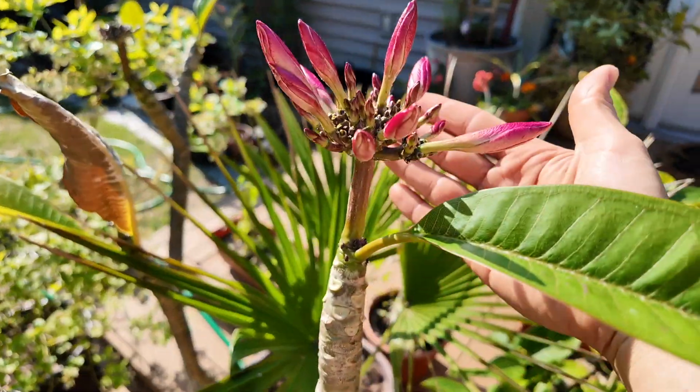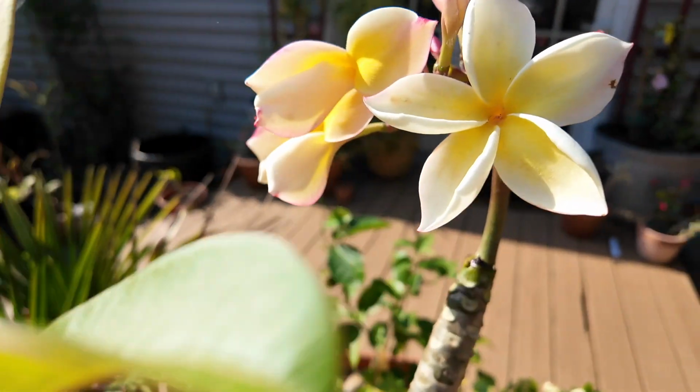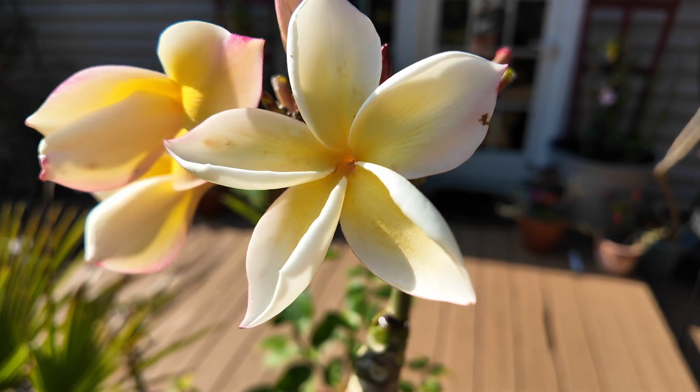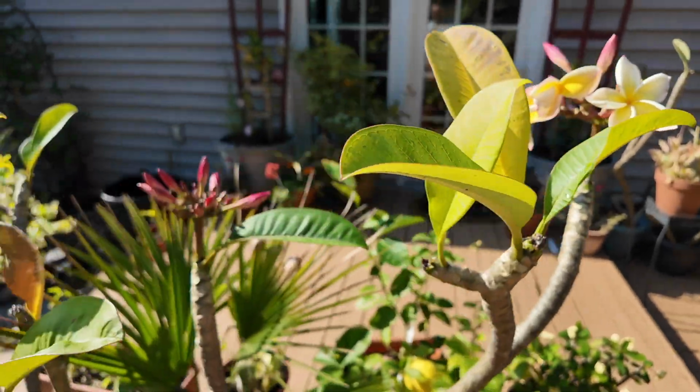So this variety is called California Sunset, the most beautiful, vibrant flowers. The flowers are a little bit faded right now because it's still early in the year, but when it's hot out, it gets this beautiful deep color.